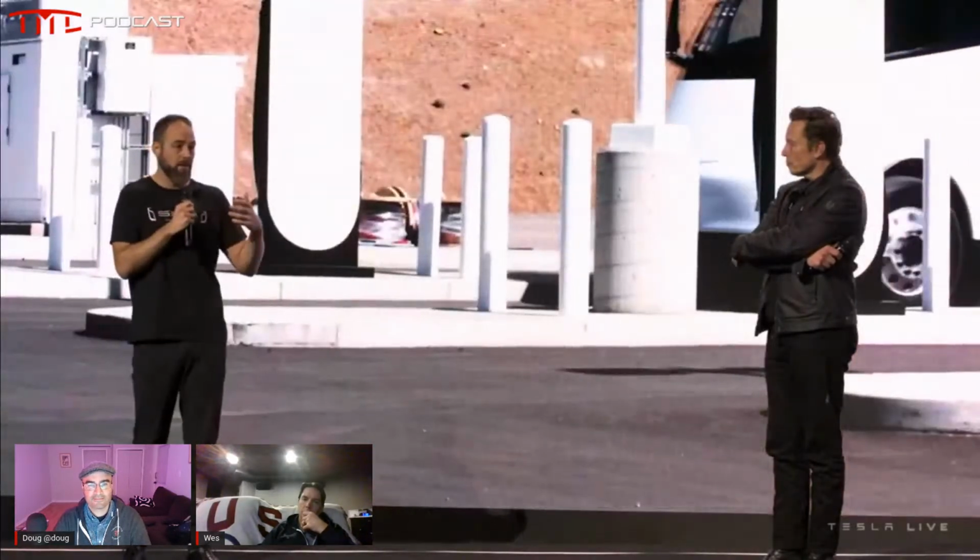If we're going to ask a fleet to take on these trucks and run them, they need to ensure that they're going to be able to charge them and keep their fleet running in the event of a power outage. And that's one of the things that we can do with the Megapack on site as well.